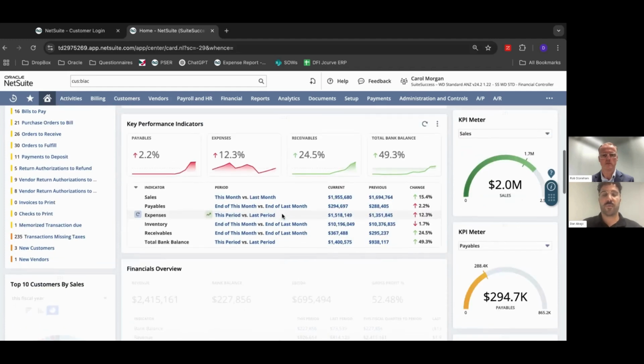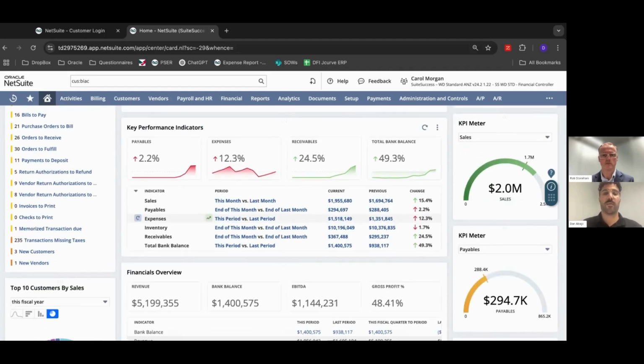Now, Rob mentioned earlier that we're pulling information out of these multiple 5 or 6 systems to get actionable data, and actionable data is the key here. We've got my KPIs and indicators, completely personalizable, some graphs that are all drillable, comparable data as well.